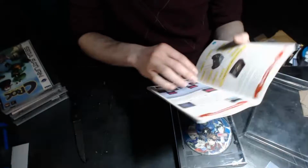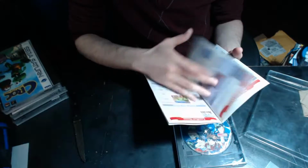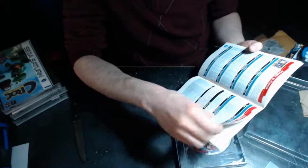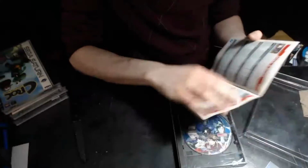Controls on the terrible North American Saturn controllers, and how to play in case you don't know how to play RPGs. Just looking to see if there's any other artwork. List of spells, because the information's probably not actually in the game.